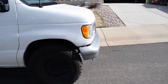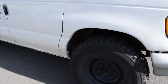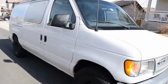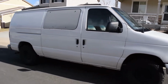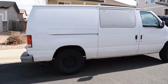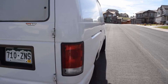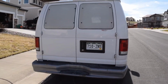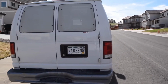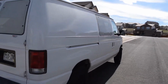Tires were purchased towards the end of 2014, right before the winter. They have a lot of tread on. Sometimes I have to go to the mountains, so that's why I chose these. They ride pretty good. Has vinyl covers on the window. You can't really see in the van, but you can see out perfectly. Covers on that side also.